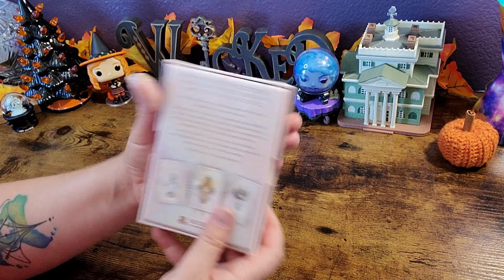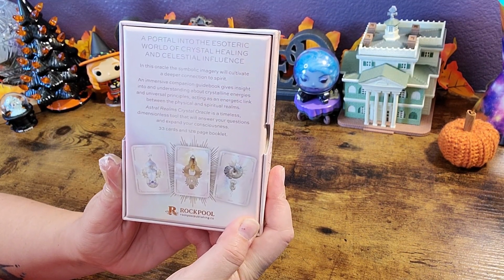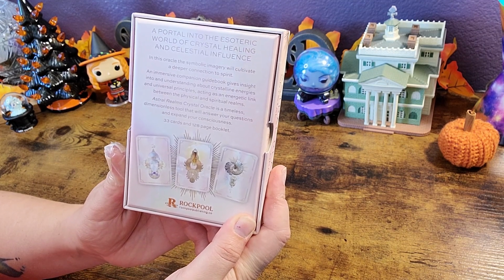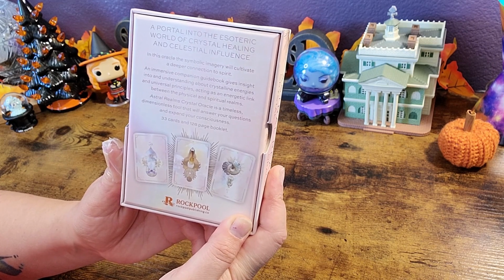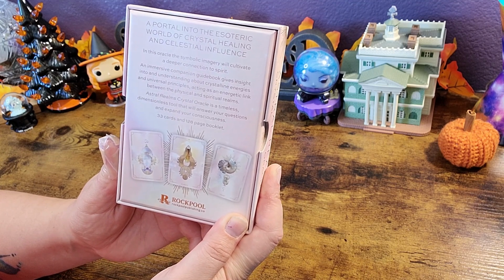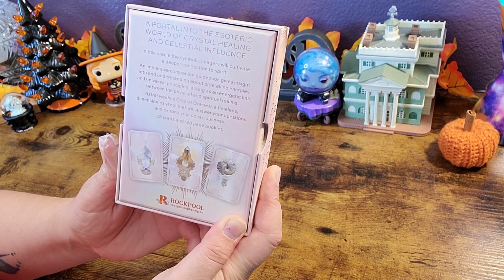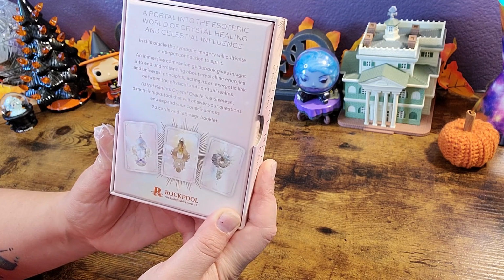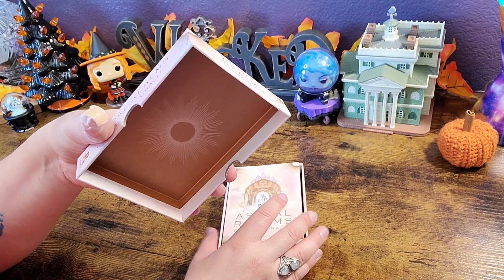So, the back says, a portal into the esoteric world of crystal healing and celestial influence. In this oracle, the symbolic imagery will cultivate a deeper connection to spirit. An immersive companion guidebook gives insight into and understanding about crystalline energies and universal principles, acting as an energetic link between the physical and spiritual realms. Astral Realms Crystal Oracle is a timeless, dimensionless tool that will answer your questions and expand your consciousness. So it's 33 cards and a 128-page booklet.